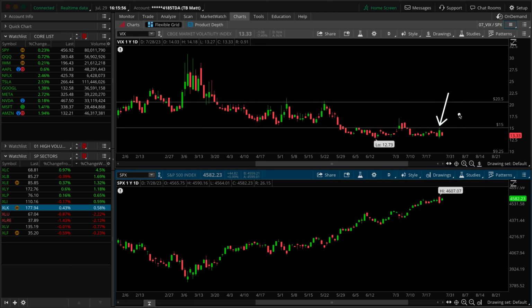VIX volatility. How low can you go? Again, if Thursday was going to be any indication of stronger sell-side activity, more fear, more panic, more mass selling, you probably would have gotten up and over the 15 handle in the VIX. Certainly did not, and we remained depressed on the Friday session.